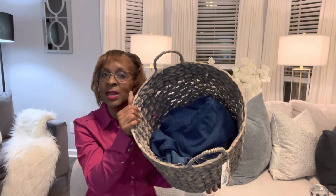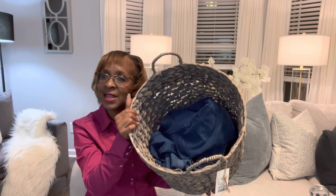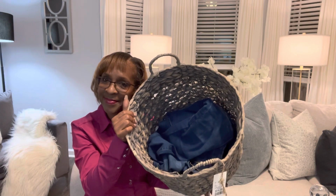So that way you can get an idea of me using this as a basket. Tell me you don't like that idea. I do. So I try to look for things that have a purpose, like I just said, but still just look cute.